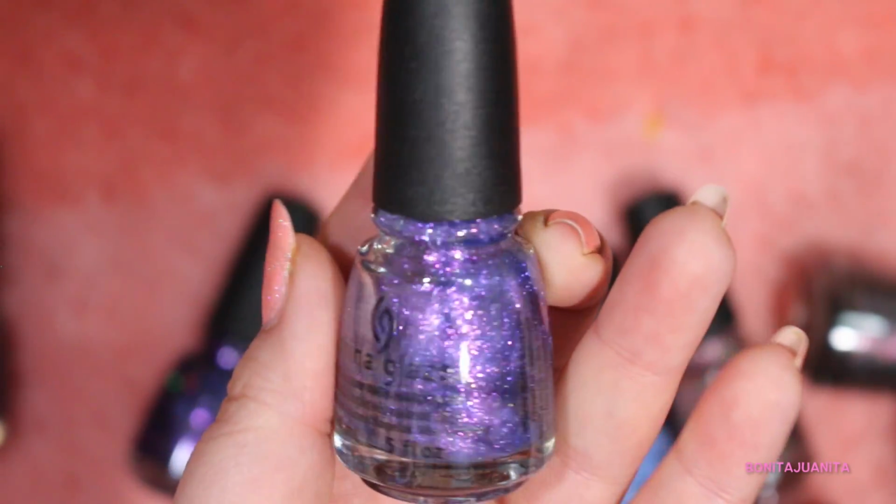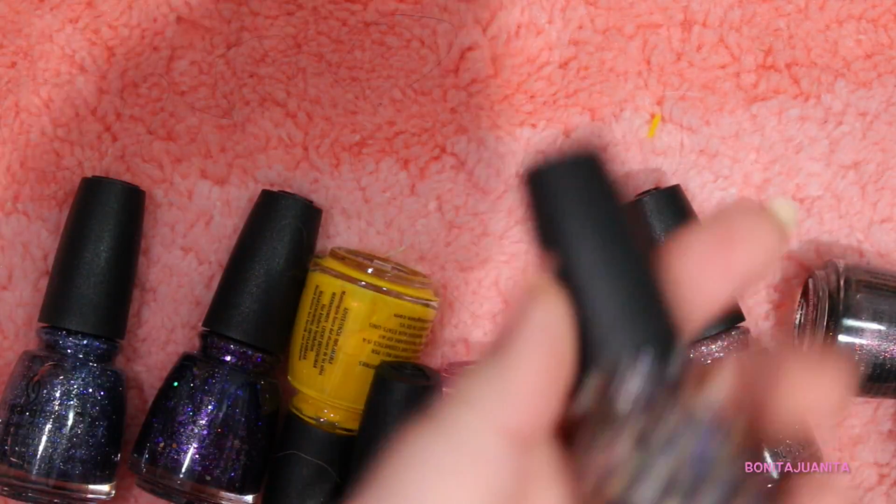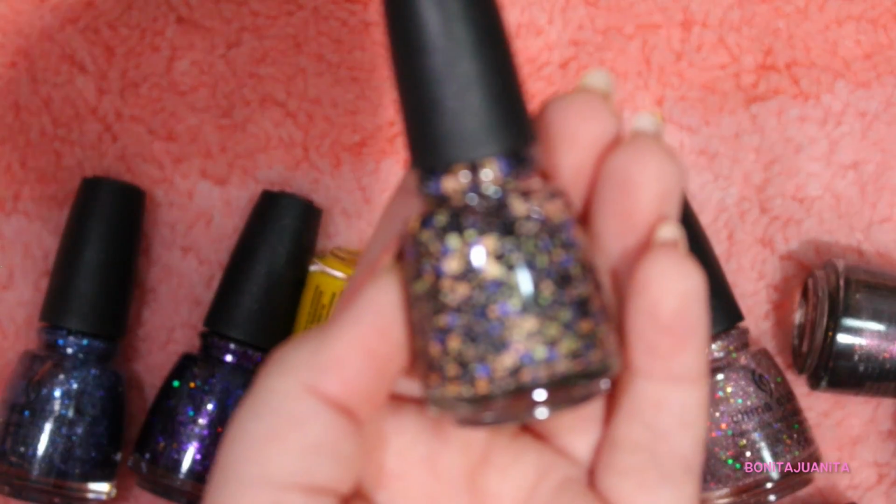Really love this one. It looks really, really nice over a black polish. Really fun to use as a topper. Keeping that. Here's another glitter topper that I'm probably gonna get rid of.